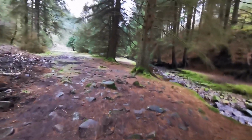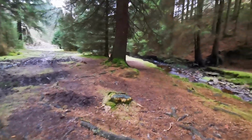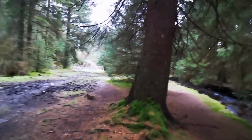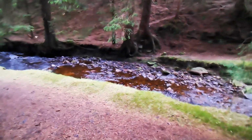Let's have a bit of a walk down to the waterfall. Quite a few cars up at the car park, but I've not seen anybody camping down here yet, but it's still quite early. So let's go this way.